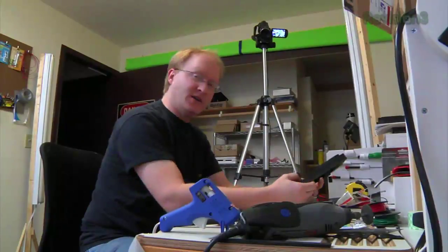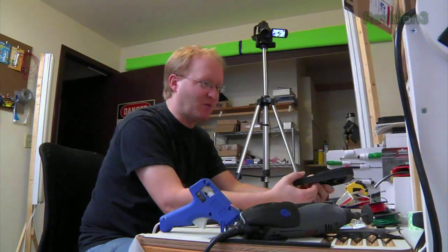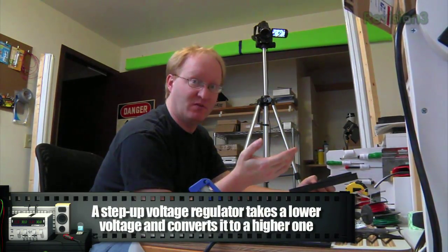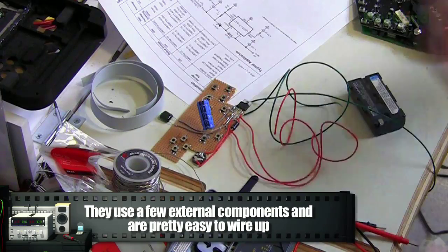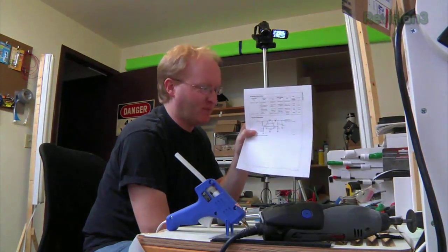Beep. So now that we've got all the buttons in, it's time to wire up the voltage regulator. What we're going to do is take a 7-volt lithium-ion battery and step it up to the 12 volts required for the Sega CD-ROM. Let's hope it works. Okay, I wired the step-up regulator using this diagram I got off the Newark website.